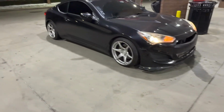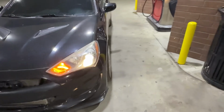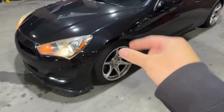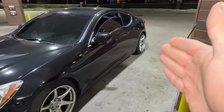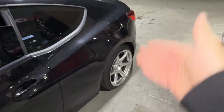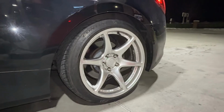She dirty. Yeah, so honestly the fronts don't look that bad. Just a little bit more on that sidewall. The rears, oof, kind of hideous. Especially from this angle, it almost looks stock height, which it's not.